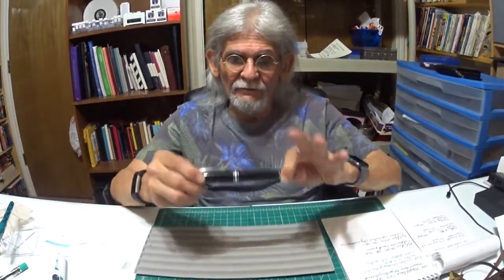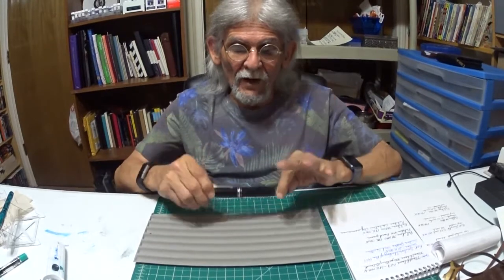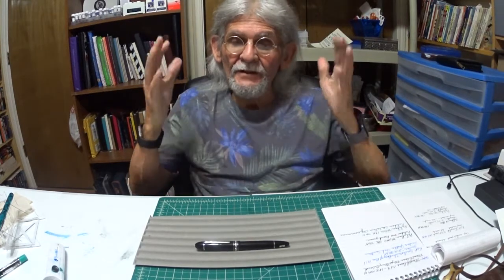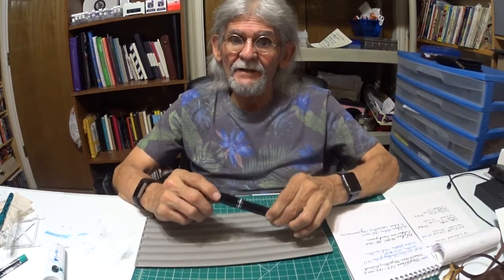And here we go, first of all, with the Mont Blanc 149 medium nib. This pen came in July 6th, that's on a Thursday, 2017, at 4:30 p.m. And I've inked it up. Today makes the 4th time I've inked my pen up.